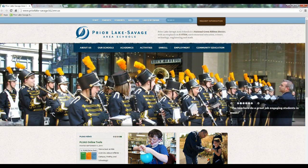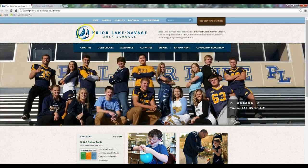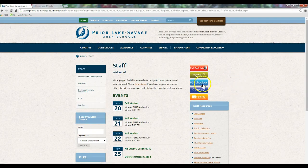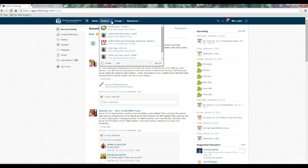So there are two ways to get to the databases, and I'm going to show you the first way, which is through Schoology. You'd of course select students, but I'm going to select staff because that is what I need to select to log in. You're going to go to Schoology. Now up in your courses, you all should be part of Hidden Oaks or Twin Oaks Media and Technology Resources Section 1. So you would go to that course.